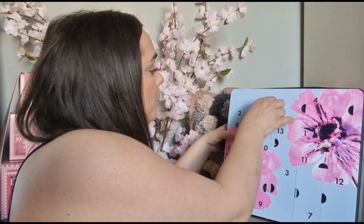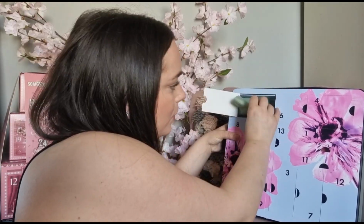So day number 2, which is up here. Okay, looks like we've got another face mask. I think they could spread them out. We've got a hydrating face mask with hyaluronic acid and niacinamide. I really want to try niacinamide a little bit more in my skincare. A few viewers have said that. And this is to hydrate and brighten the skin. So I definitely will be giving that one a try. So that is day number 2.